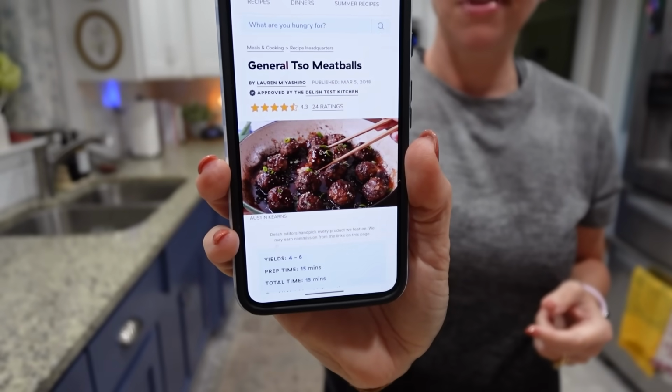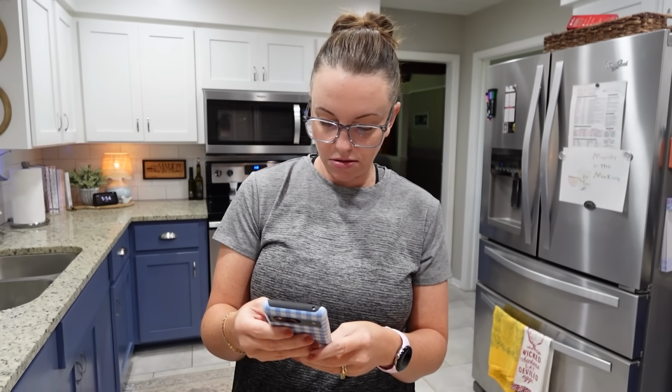It says we need a pound of ground beef. I've got that in the freezer, we're good there. Panko breadcrumbs, we don't have green onions, so we'll just have to use regular onion, I guess. But I think the rest of this stuff we have. Oh, we need an egg. We still have an egg. Okay, we'll pull all of this stuff later, but let's go figure out how we are cooking this. The method is supposed to be, I guess, on the stove top.